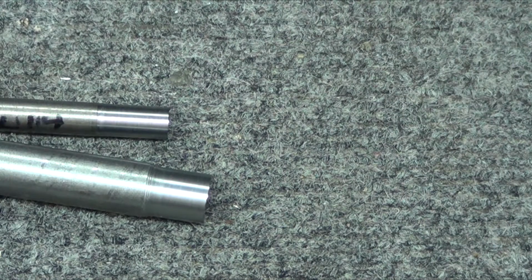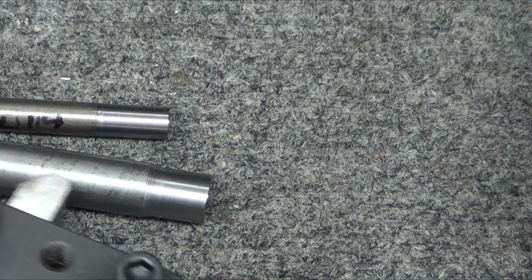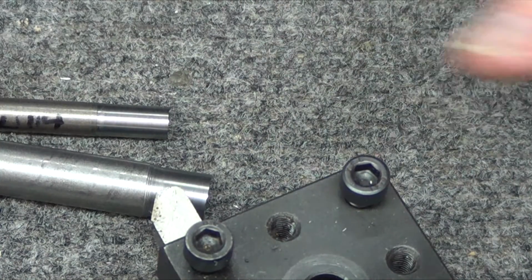So here's kind of a cool little discovery. I guess I'm going to be making my own bits here coming up. Yeah, I just went in like that and cut it and it just came right out.